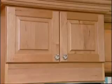Tara, we spent the majority of our budget in the kitchen. We spent about $12,000. We were lucky to be able to keep the tile on the floor and the birch cabinets. We redid the countertops. We replaced all the appliances, including the range hood. We added crown molding to the cabinets.